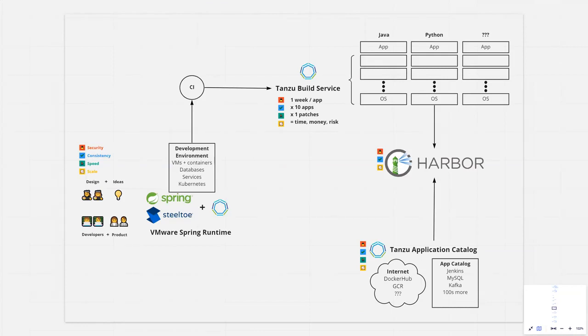So what Tanzu Application Catalog does, and if people are familiar with Bitnami, VMware acquired Bitnami, therefore acquiring tons and tons of really sophisticated automation that updates container images and Helm charts for backing services. For those who don't know what a Helm chart is, I'll start there. It's pretty much the blueprint for deploying things on Kubernetes.